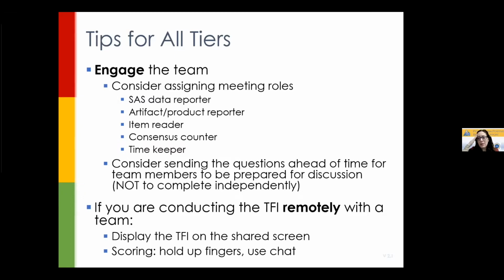You may be thinking, but what about the TFI or the walkthrough? We're going to get to that. Don't panic about the walkthrough yet. You complete the TFI remotely with the team. Just make sure you're displaying the TFI items on the shared screen with the scoring rules so that everyone can see everything together. You can have staff hold fingers to rate. You can still see everybody's screen.